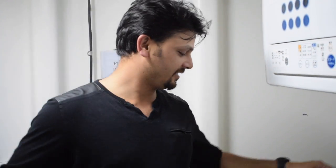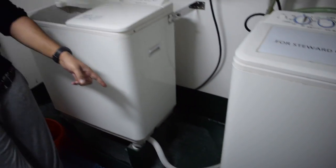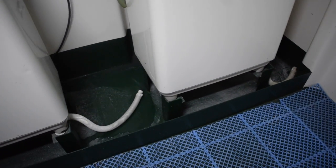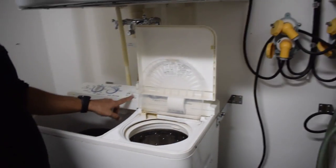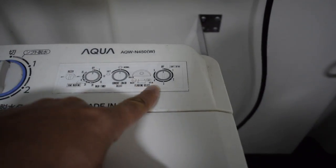Okay, the wait is finally over. And the clothes have been washed, so we have to start draining. You can see the water flushing over there now. In the meantime, we can wrap the dryer up. You see the switch here? See what's written here? It says wash, spin.